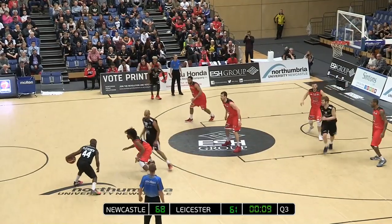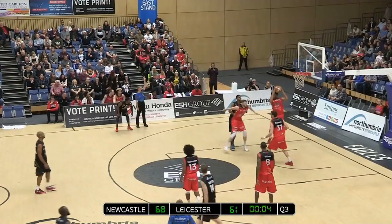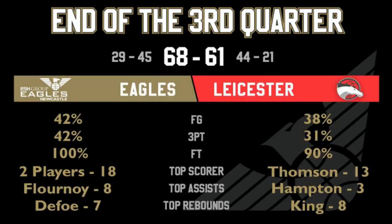Washington close to guarding him. Flournoy comes up to set the screen. Fletcher shoots a three. Ooh, and it's just off. A great quarter from the Eagles again. 68-61 the lead with 10 minutes to go, and it's still anybody's game though, Dave.